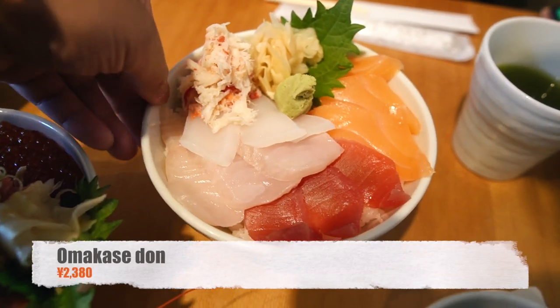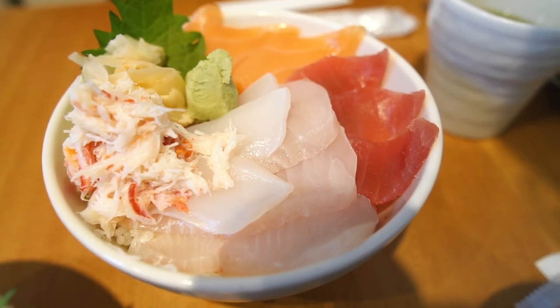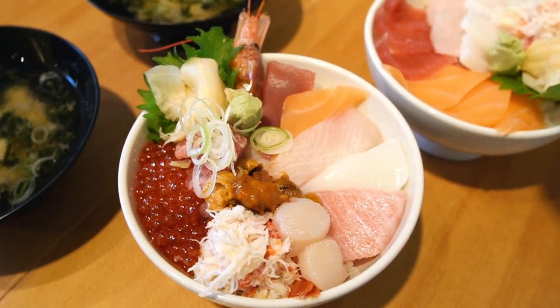Alright, so we ordered two of their chirashi dons. The first chirashi don that we ordered was their omakase don, which comes with various sashimis like salmon, there's tuna in there, there's kingfish, there's some like shredded crab in there too, a bunch of other stuff, and that's quite a mess. And then for me, I ended up ordering their kiwami don.